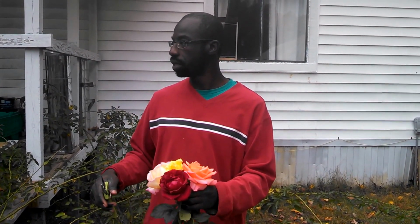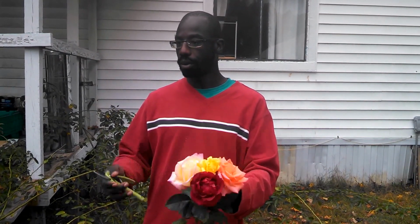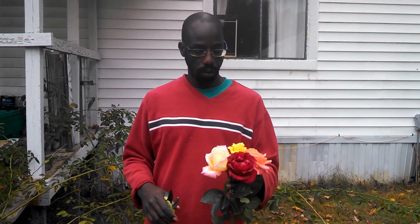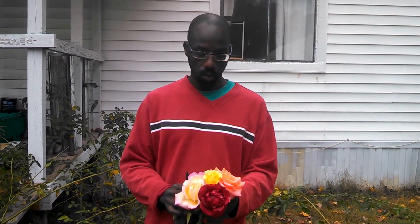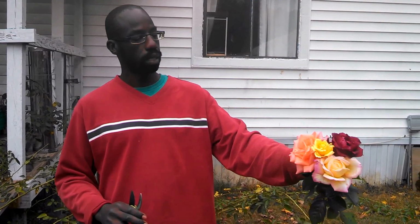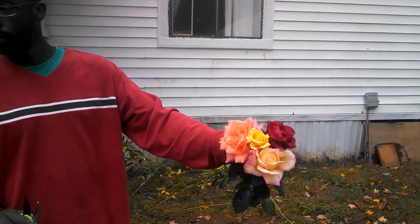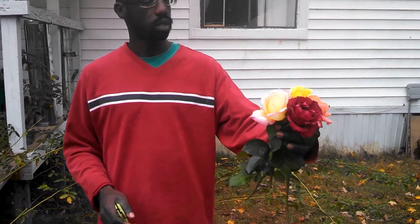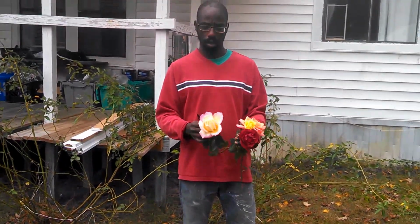Now, there are some Japanese beetles and things like that out here. But I'm creating some wire mesh to go around the rose trees so that it will protect them. But again, it just works. Do you see that? Could you imagine having some vases all around just filled with roses? So I just thought that it would be a beautiful thing to do. And it is a beautiful thing to do.